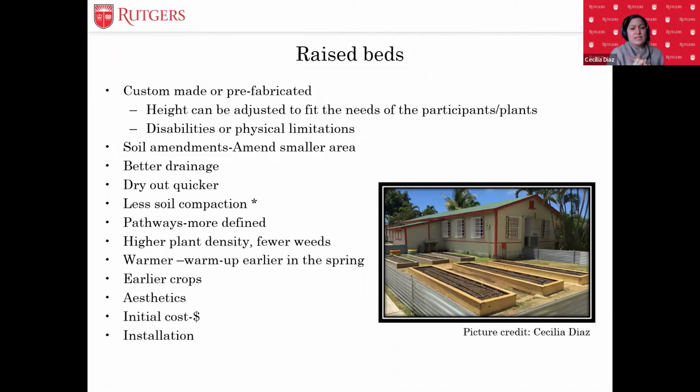Raised beds, since they are raised, will provide good drainage. So if you have a drainage issue in your site, raised beds might be a good fit for you. But since they are raised and have better drainage, they also dry out quicker than in-ground beds. So you just have to be mindful about that.